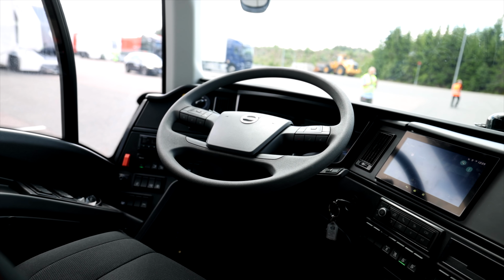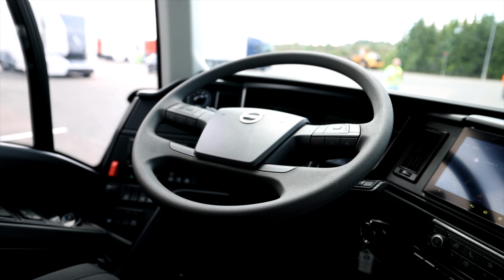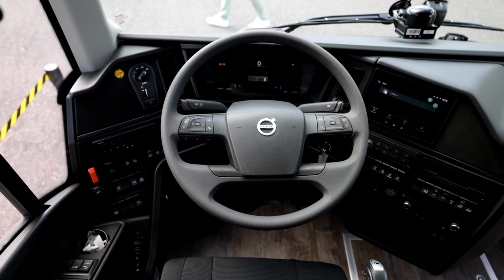And then for the driver, we have been preparing a lot of things. We have been restyling the dashboard. We have been introducing a new, very modern instrument cluster, displaying many more information than before, and really keeping the driver updated about all that's going on in the vehicle.